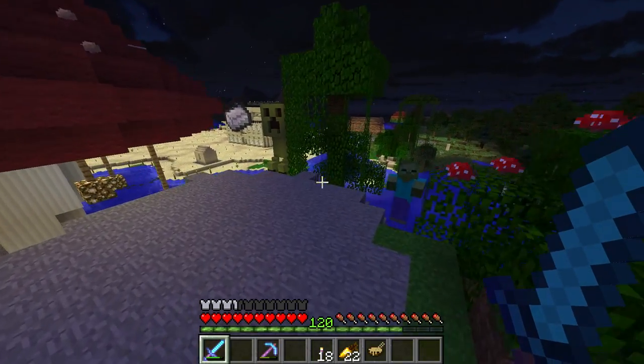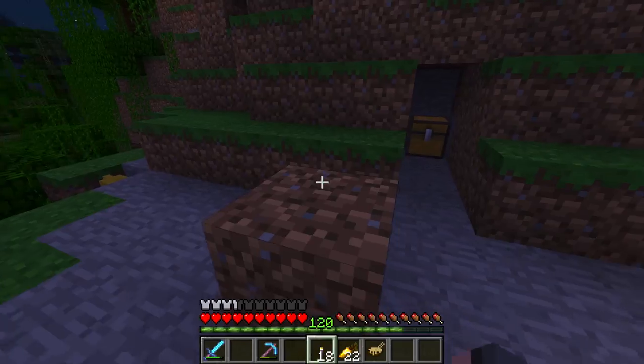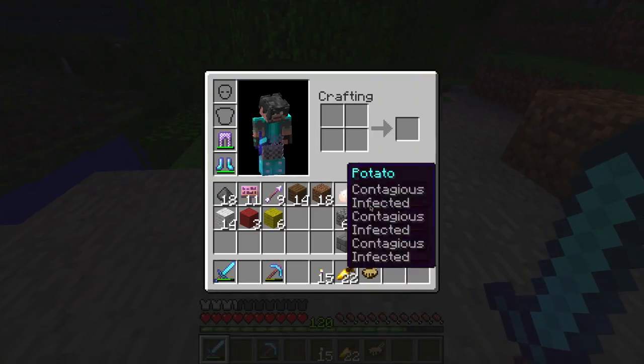Okay, where's the creeper? Where's the creeper? Oh, we got another zombie coming. Get him. Okay. We need to definitely put some torches down here. What in the world happened? I mean, wait, where's my bow?